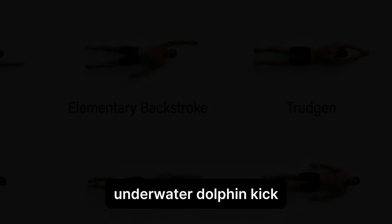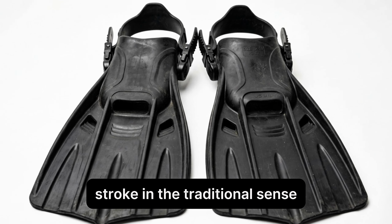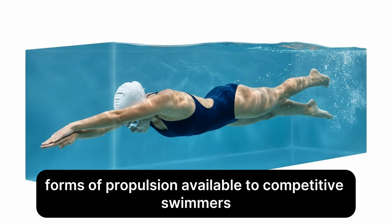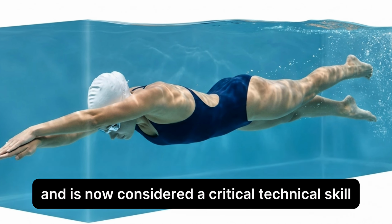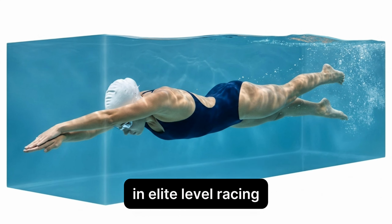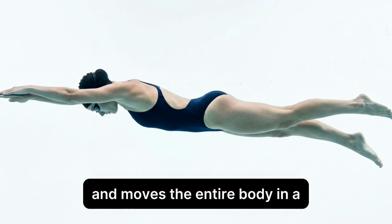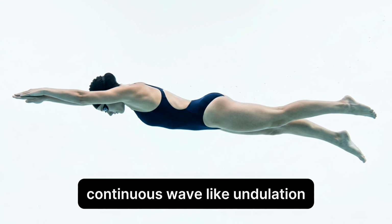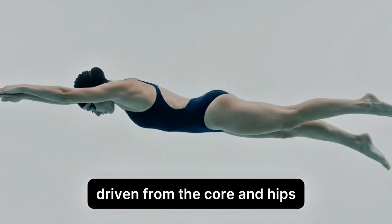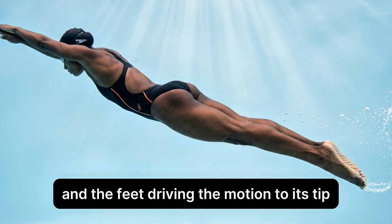Underwater dolphin kick. This is technically not a full stroke in the traditional sense, but is one of the most powerful and fastest forms of propulsion available to competitive swimmers, and is now considered a critical technical skill in elite-level racing. The swimmer is fully submerged beneath the surface and moves the entire body in a continuous wave-like undulation driven from the core and hips, with the legs pressed tightly together and the feet driving the motion to its tip.